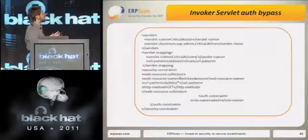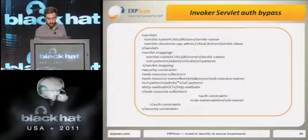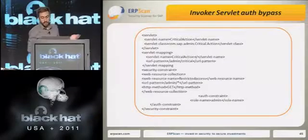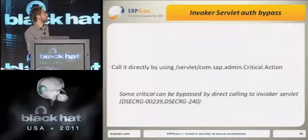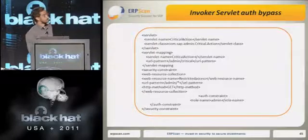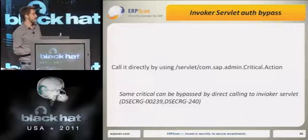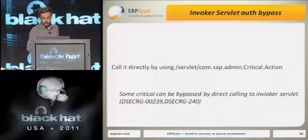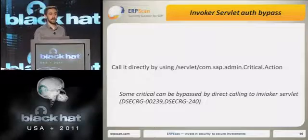So there is no restrictions here, and this is an example of the... it looks like a real example. So there is no restrictions to the /servlet. So even if you create the restrictions to the admin, where you store the links to the servlet class, you can bypass it by directly calling the class name.